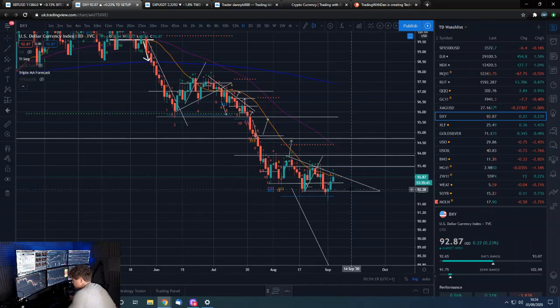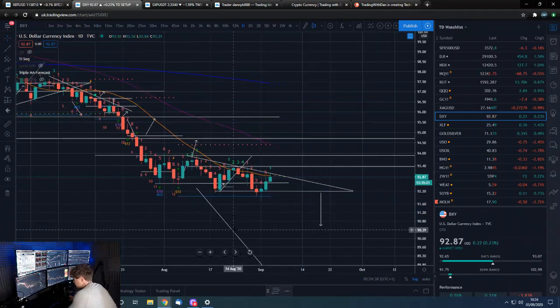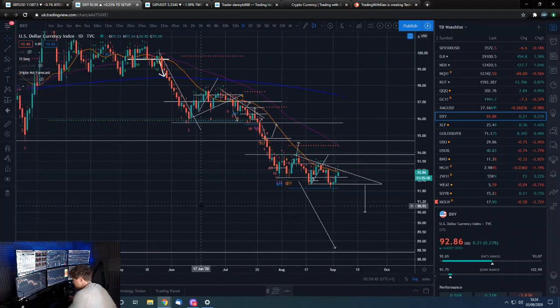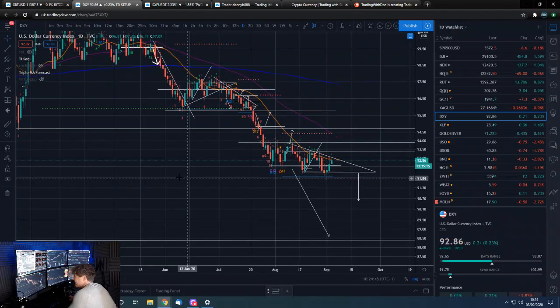We'll have a look at a potential projected move here. Let's just draw the line in. Oh, it's a bit wonky, but it doesn't matter because we're moving it, and then move it down to here. And take us down to about 90s. We'll put an arrow on this one. Take us down to about 90s. That will not be that good for the dollar, but will be good for all of us, hopefully.